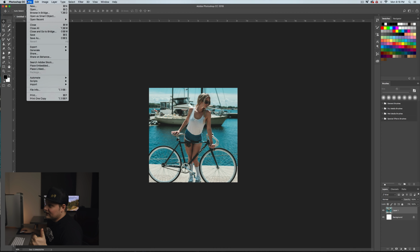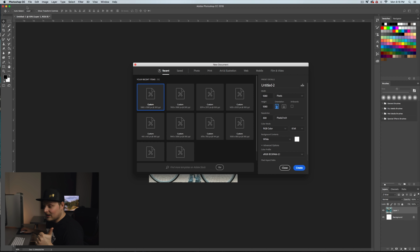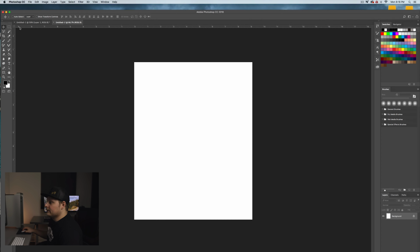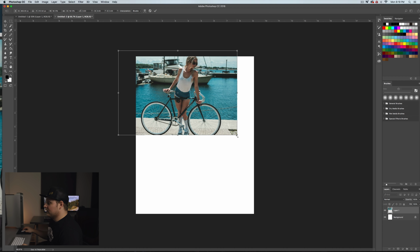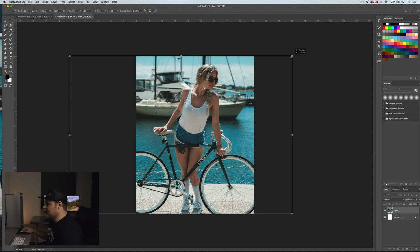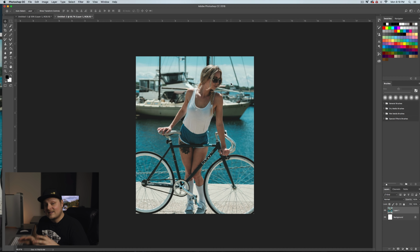But there's another option that I want to talk about too, and this is made for portrait shots. And that's 1080 by 1350. Same thing, sRGB, create. And what we're gonna do is drag the same image back into here, but this time we're gonna lose a lot of the bike. Scale this down a little bit. So this is the best dimensions you can get if you want to show up in the feed properly. 1080 by 1350, that'll fill a nice part of the feed. You don't get as much of the image, especially if you shot it in landscape.